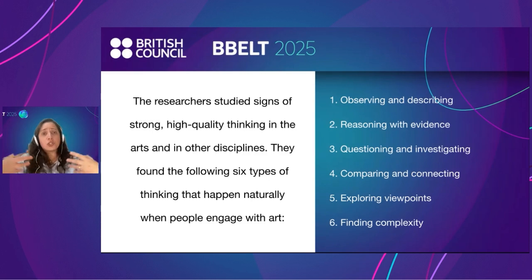And the very first one has to do with observing and describing. Obviously, when we are involved with this idea of closely looking at an object, an image, at a scene, well, we are describing what we can notice. We're paying attention to the details. And in order to do that, we need to slow down.